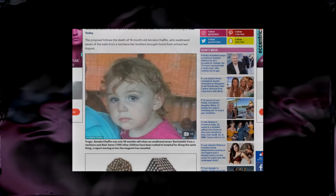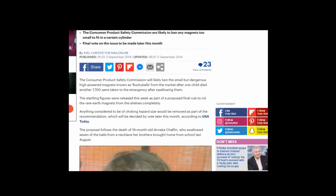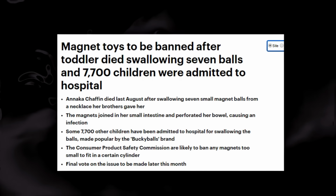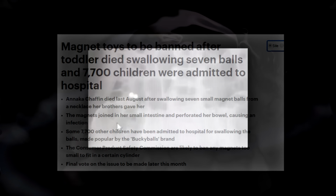This happened to 19-month-old Anna Kachafin. She was rushed to hospital, bleeding from her nose and mouth. It was discovered that she'd swallowed 7 neodymium magnets and they'd perforated her bowel. This caused a major infection which ultimately killed the child.